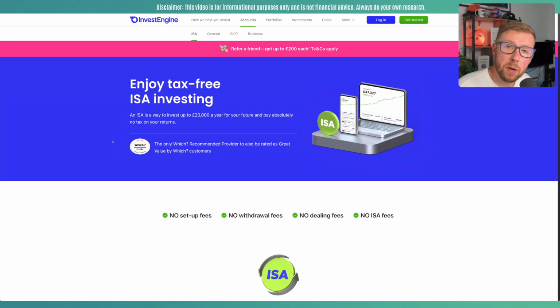Now, something that is becoming a bit more popular is InvestEngine. I've used these recently. They are relatively good. But there is a couple of things that I will say I don't like, but that's just me. They are mainly for ETF investing, which is fine if you want something very basic. So if you are a complete and utter beginner, it's probably the best one. Let's be honest here. Because you can just go for their funds and buy into it.